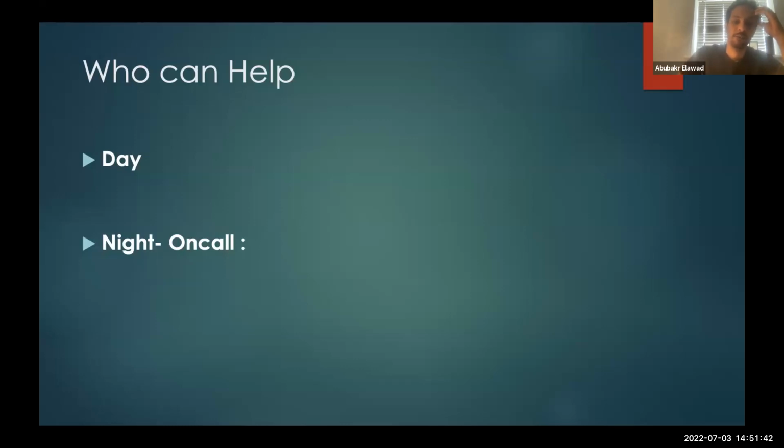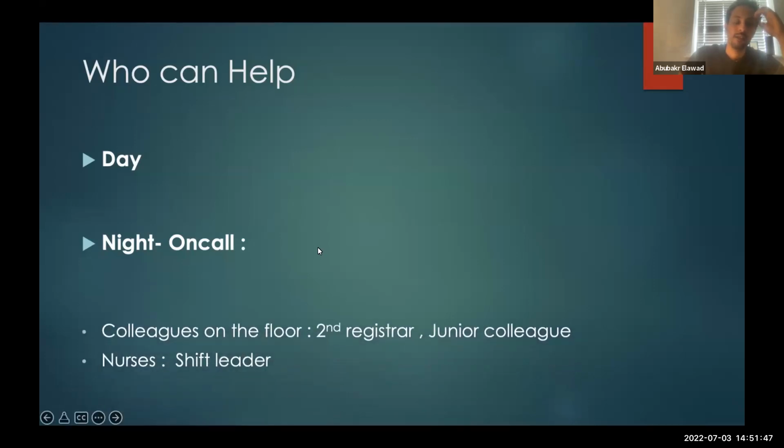Next slide. Yeah, so your colleagues on the floor. Sometimes if you're working in a tertiary hospital, you will be part of a team of registrars covering on-call, including the subspecialties or the admissions. It depends on where you're located. So you have a registrar sometimes with you on the floor. You can ask them for non-official advice, people that will not take responsibility for your management at the end.